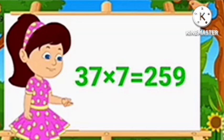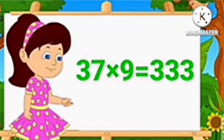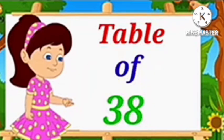37 sevens are 259. 37 eights are 296. 37 nines are 333. 37 tens are 370. Table of 38.